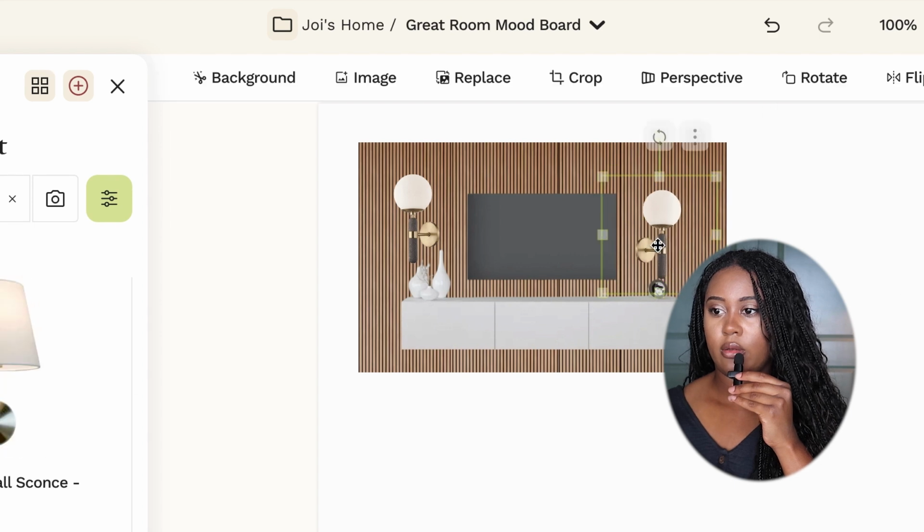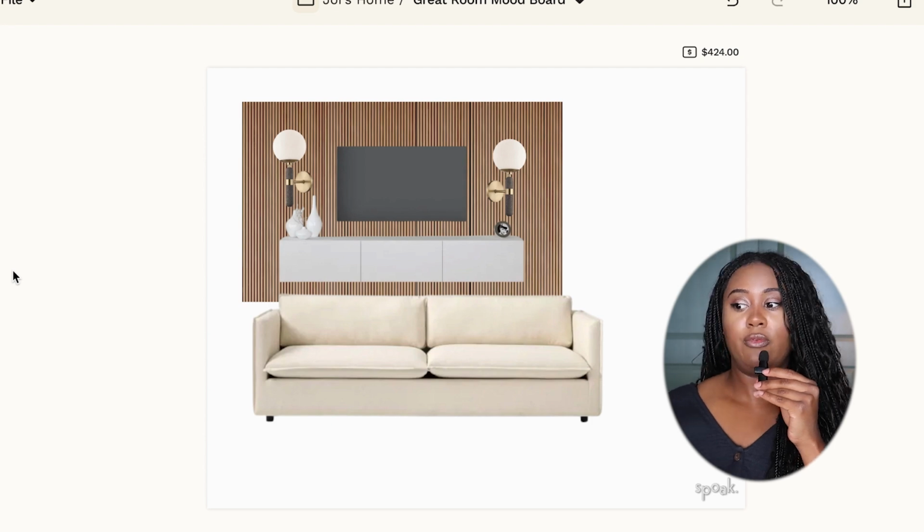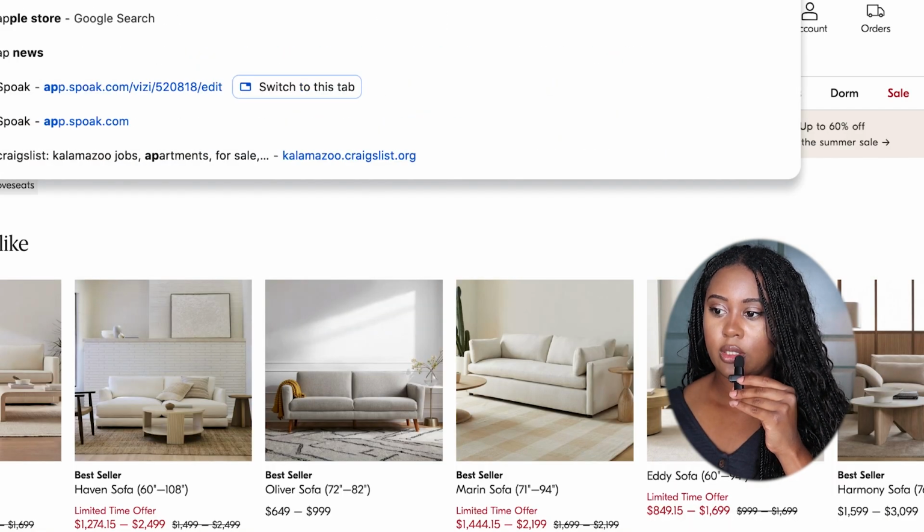Oh, wait. I'm also going to add this sofa. So I found this sofa. This is just a reference photo, but it's an $800 sofa from West Elm. It's on sale. I do really like it. She does have two toddlers, so that's something you want to keep in mind when you're designing your space as well, is the functionality of it.